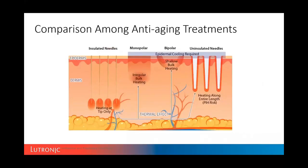So look at all of the anti-aging treatments that we have. This is a little cartoon that shows, if we look from left to right, we have insulated needles, which we're emphasizing tonight. We have monopolar bulk heating, of which Thermage is a good example, where we have some cooling at the surface. We have bulk low-temperature-increase heating. Then we have these bipolar devices where we have relatively superficial heating between a negative and a positive electrode, typically a rail-like electrode where you move the handpiece around. Not always, but most of these devices move the handpiece around. The heating typically is confined to maybe 1 or 2 millimeters.